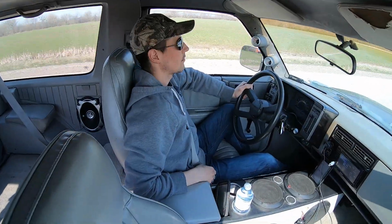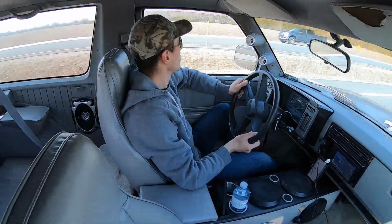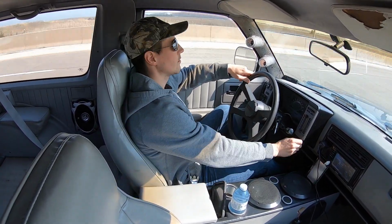Back in the BLAZER again, finally. I have to say, driving this is a pleasure. It's nowhere near the nicest or cleanest or fastest vehicle out there, but I have invested so much time, I've become very attracted to it, strangely enough.